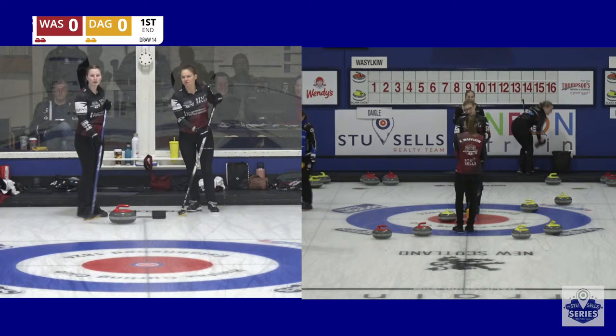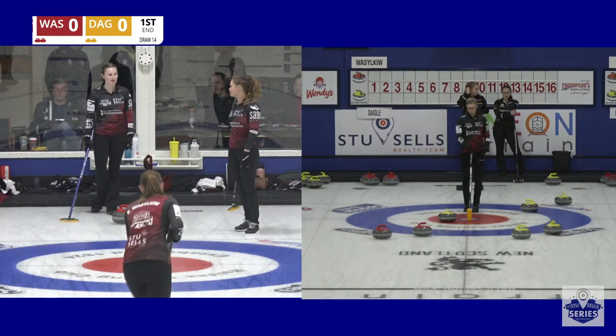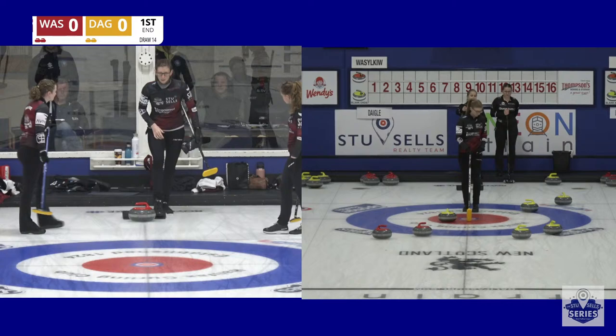Still a good chance here. No rocks up the center line, pretty open for Team Daigle to make sure they score. Sitting two, Wasylkiw still has to be pretty careful here. They're gonna need a good one here to get out of this end without giving up a two. So they don't wanna nose this. They'd like to either flop under or make a bigger roll to the wide side.